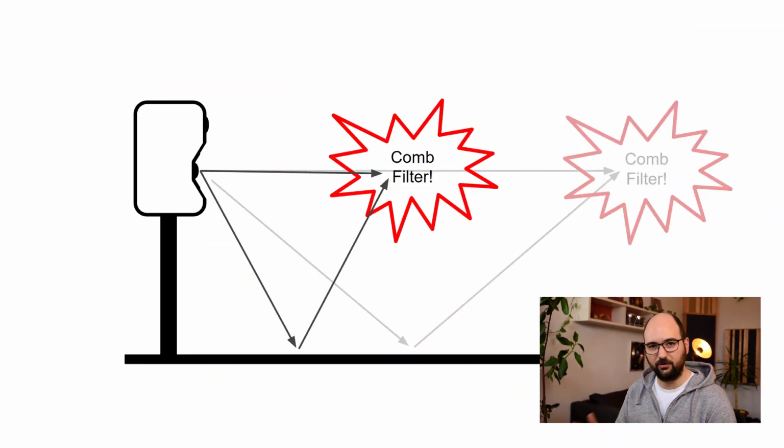The other particular case that also causes the same effect is the floor reflection. Even in the most well-treated studio, the floor reflection is pretty much impossible to get rid of, especially if you're further away from the speakers. So you'll always have that direct sound, you'll always have that floor reflection, which causes a comb filter, which causes a dip in the low frequencies. And as you move further away and closer to the speakers, that path difference will change.